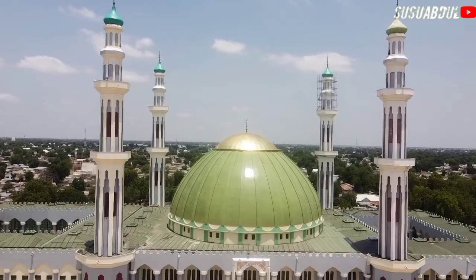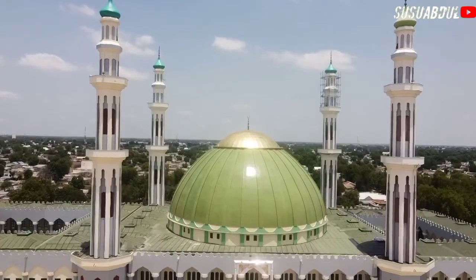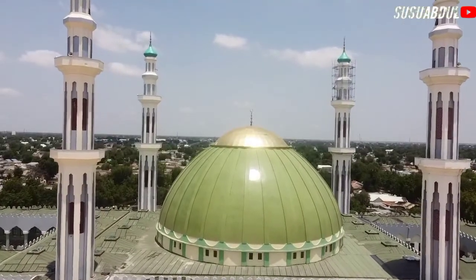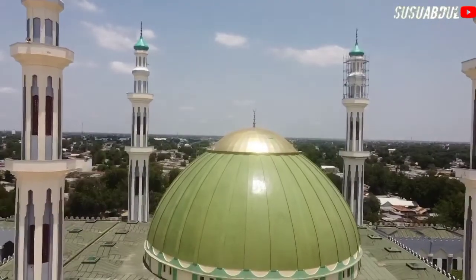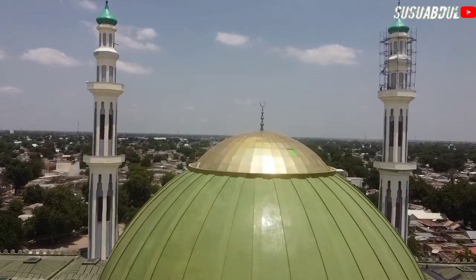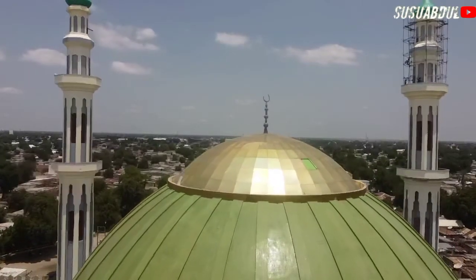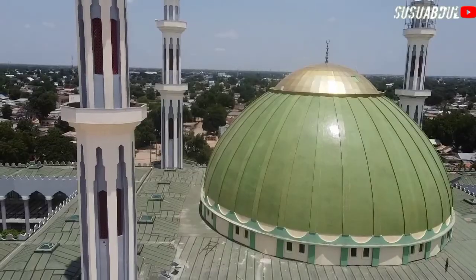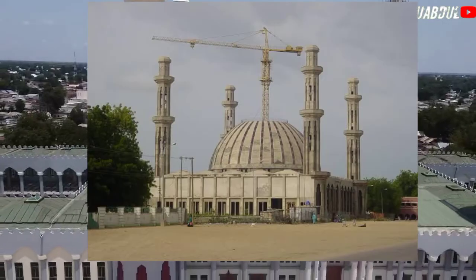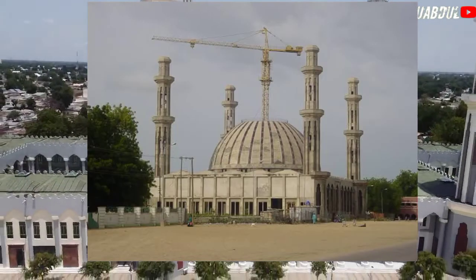Maiduguri Central Mosque is a beautiful and historic place that was originally built in the year 1918 around the Shehu's Palace and was demolished in 1986 for the purpose of building a bigger one to accommodate the growing number of worshippers. Governor Kashim Shettima put an end to the 33 years of waiting by approving the completion of the mosque.